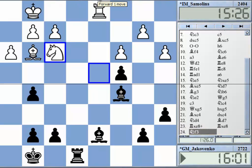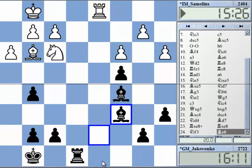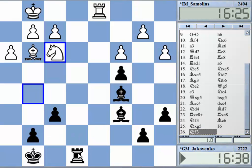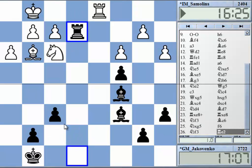White played knight f3, and now the idea, of course, was this double attack, but black can just play bishop c6. This pawn is not a problem. If white would take now, which he didn't, then black would enter on the second rank, and b2 is hanging. It's rather tricky for white.